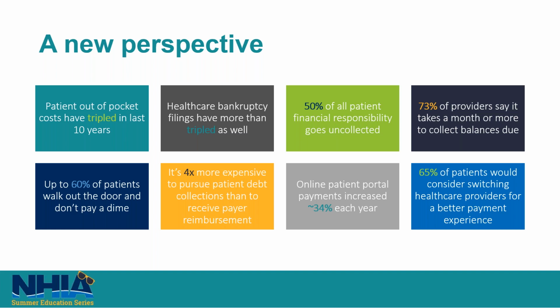Healthcare bankruptcies are at an all-time high. In the yellow box, it is 4 times more expensive to pursue debt after the fact than to receive a payer reimbursement. I don't think that used to be the case. We used to think, and even still, we have challenges working with payers, but it is a lot harder to collect from those patients than it is from those payers anymore. I think it used to be the opposite a few years ago.